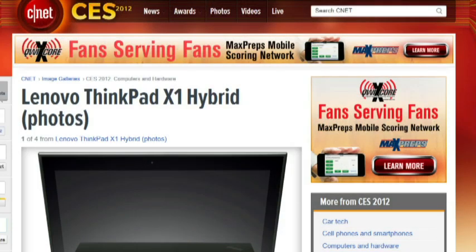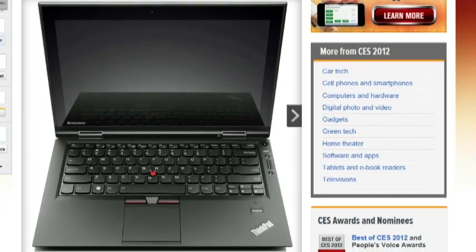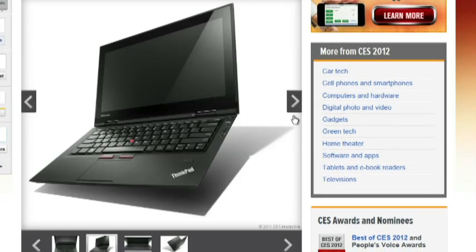Now, the one that's getting more attention, I think, from people is the Hybrid X1, also a ThinkPad line, Intel Core i5 or i7 CPU, 1.2 gigahertz Qualcomm chip. You heard me right. You get an Intel chip and a Qualcomm chip. Now, Dan, what's the deal here? Why are they putting a mobile chip inside of the laptop?